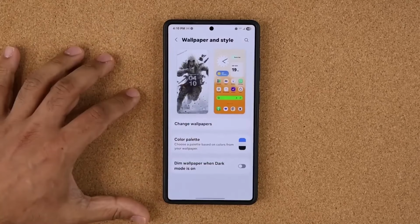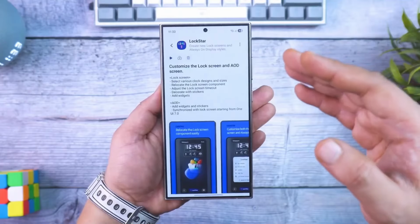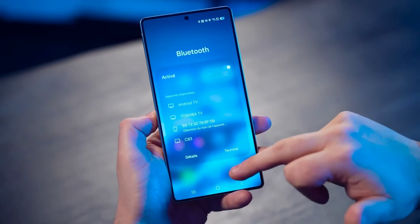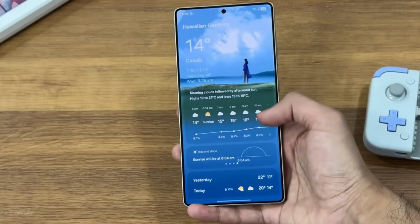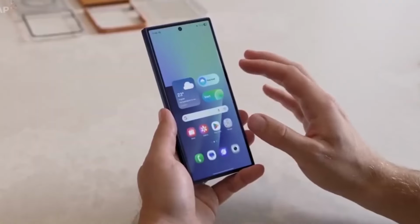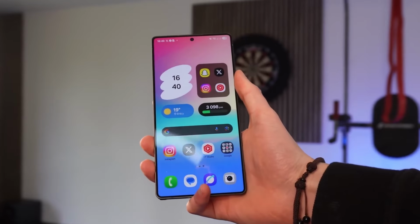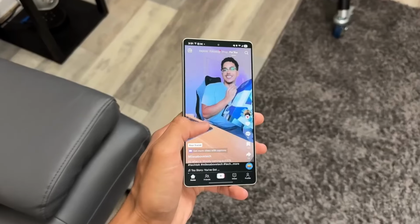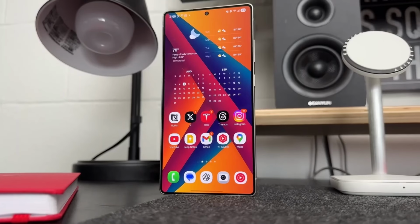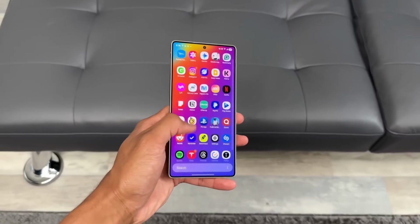The moment you unlock your phone for the first time after installing One UI 8.5, you feel this shift. Animations don't just feel smoother, they feel intentional. There's less bouncing, less delay, less of that Samsung curve effect. Instead, every swipe feels as if the UI is waiting for you, not the other way around. Samsung has clearly rebuilt parts of the animation engine under the hood because transitions that used to take a split second of hesitation are now practically instant.